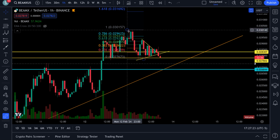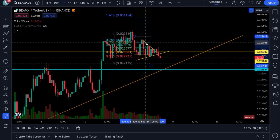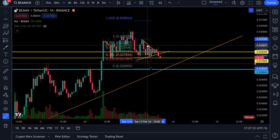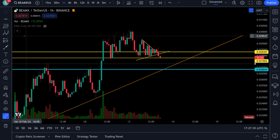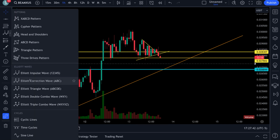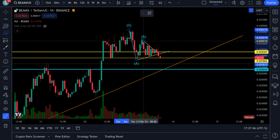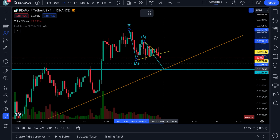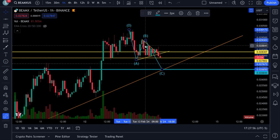But if this is an ABC, you have your A wave, you have your B right up here, this blue one right there. We're going to come down to the very top of that, right to there, and there's your target right down here at the bottom, 0.026. So if that does an ABC here, if this finishes out, okay, we get an A, a B, and a C, we're still in trend. All right, this C is going to be over here somewhere, but it's still going to be in trend here. Okay, so you have your ABC correction.